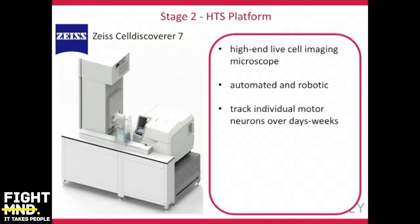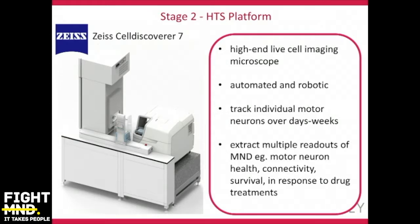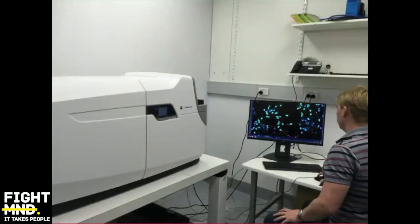And what we will do with this machine is we will extract multiple readouts of MND. And what I mean by this is we will track motor neuron health, connectivity, connections with other neurons, and survival in response to these drug treatments. Now that's actually me. This is me playing with the machine a few months ago, so we were fortunate to have access to a demo model.